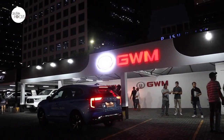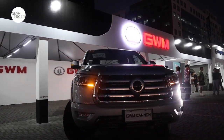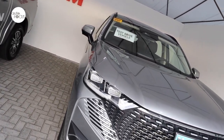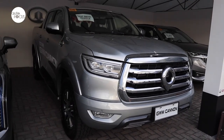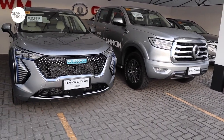Relative newcomers to the local automotive market also brave competing for attention and sales at arguably the country's biggest multi-brand test drive event. We have brought in Autoplan Automotive as the distributor of Great Wall Motors products in the Philippines. We have brought in two lines. The Haval is what we call the SUV expert, and we have the GWM pickup line, specifically our model, the GWM Cannon.